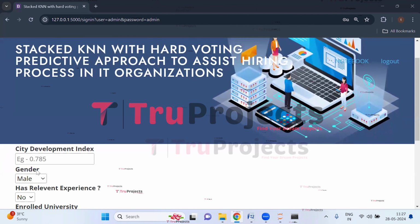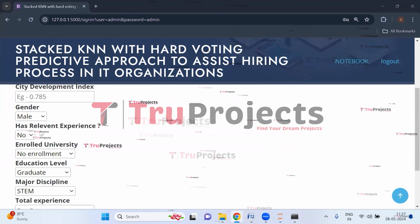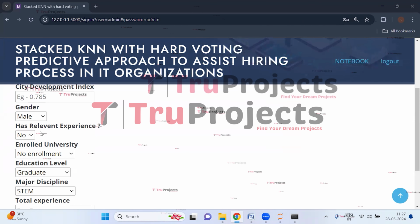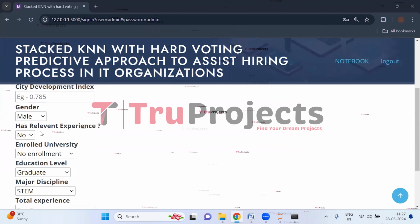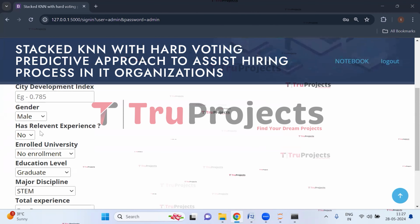And the next parameter is gender. So we need to select the gender as male or female. And the next one is has relevant experience. This binary parameter indicates whether the candidate has prior experience relevant to the job they are applying for. Relevant experience can significantly impact a candidate's suitability and readiness for the role.